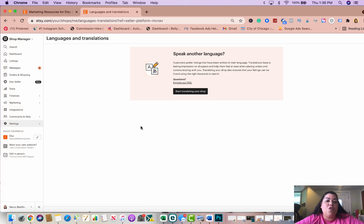translation, if you are bilingual and you speak another language, whether you speak Spanish like myself, maybe you speak Polish, maybe you speak Italian, it doesn't matter. You could actually translate your store to that particular language and now tap into another marketplace, not only English, but now also Italian. And that could potentially increase your Etsy sales.